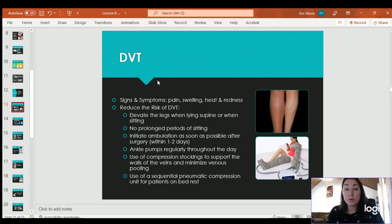In order to reduce the risk of somebody getting a DVT, which we absolutely want to do, you want to have them elevate the leg whenever they're laying in bed, not sit for long durations, move around pretty often if they're able to. Start walking as soon as possible after surgery. Most surgeries, they try and get the patient up walking in the first day or 2 after the surgery. And that's key in helping circulate the blood so that it's not just sitting in an area and pooling, which causes blood clots. Ankle pumps are a very good way to increase circulation, to decrease the risk of DVT.